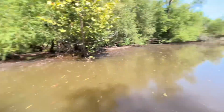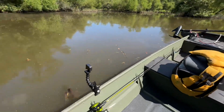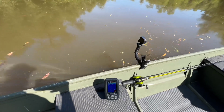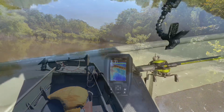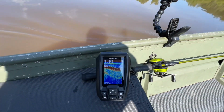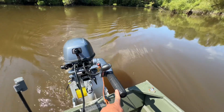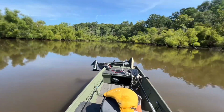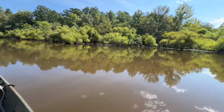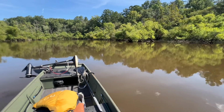Got off the mud flat, now we're in here. Transducer got pushed up in the mud. Still reading over 5 feet though. Jack plate is working great. Got that motor as high up as it'll go without the cavitation plate being out of the water and the intake. Probably wouldn't even be able to run with it all the way down right now.